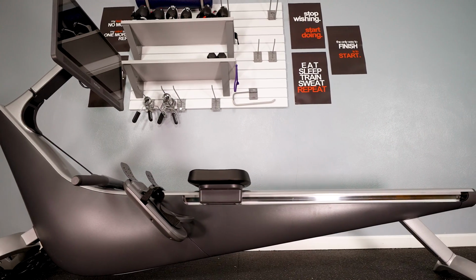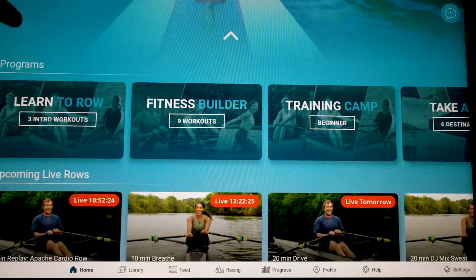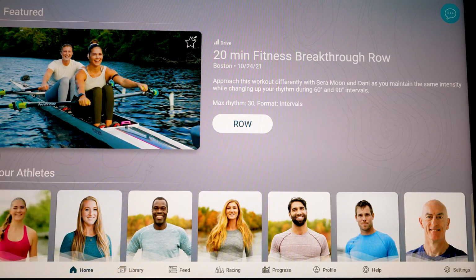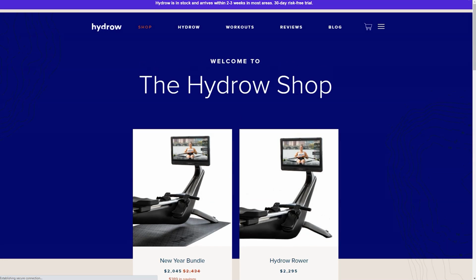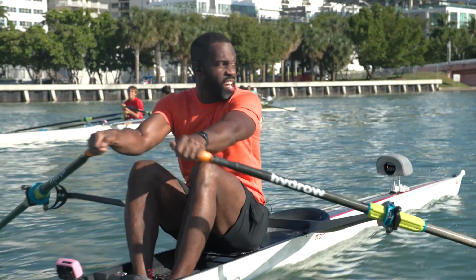And when I do reviews and I say something is polished, that means that I love the product end to end. I like the build quality. I like the look. I like the user interface. I like the content. I like how the instructors connect with you and get the most out of you. Everything about that product is just very good. It is polished. Peloton is polished. Hydrow is polished. And that's why I think the Hydrow is often called the Peloton of rowers. So if you find yourself saying that you want a rower and you want instructor-led content, the Hydrow is going to be a fantastic option.